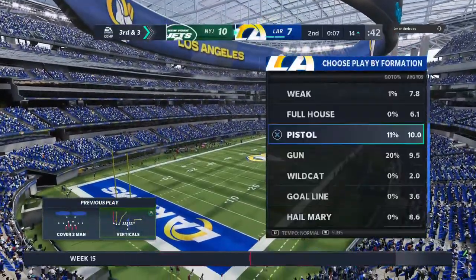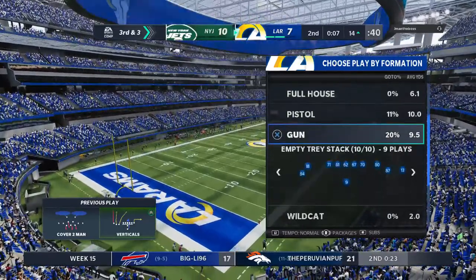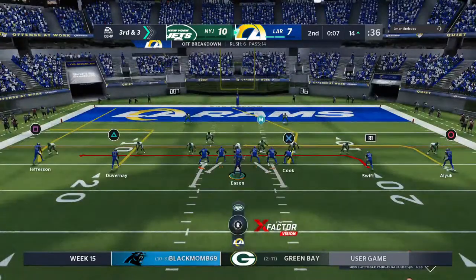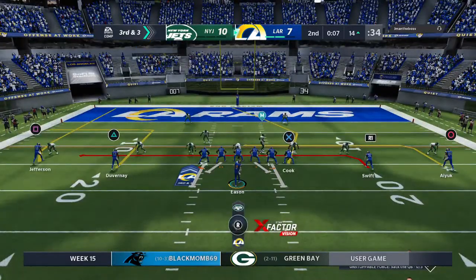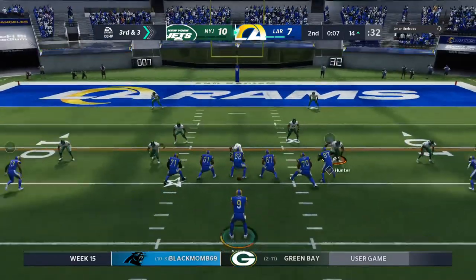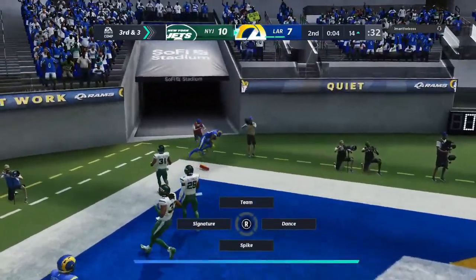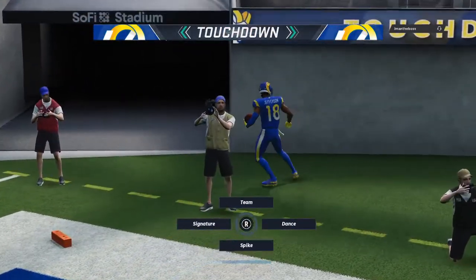Now a timeout taken. Perhaps a chance for one more quick play and then another timeout if they hurry. We'll see. A second down completion got him 7. Now here's 3rd and 3. From the gun, Eason. And this is caught. He's got it. Touchdown, L.A.